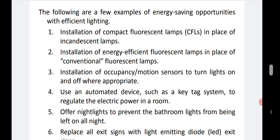Without that, if you are switching on lights and tube lights unnecessarily, this will result in consumption of more energy, and this is not recommended in an industry. Instead of switching the light on and off manually, you can use a motion sensor. When a person is in a room, only then will the light be on. When the person moves out of the room, the light will be switched off automatically.